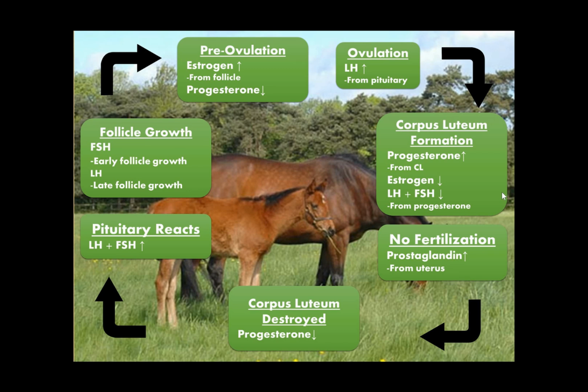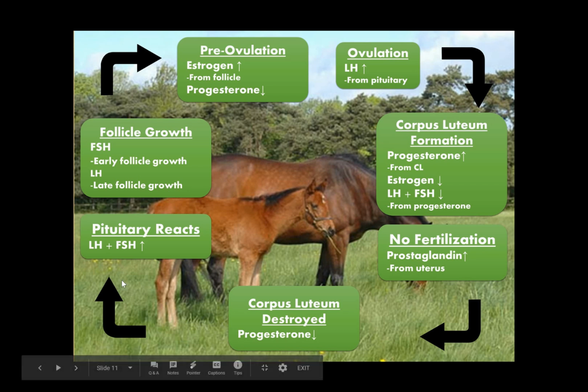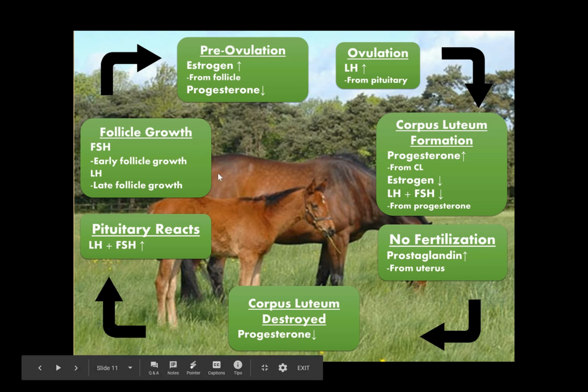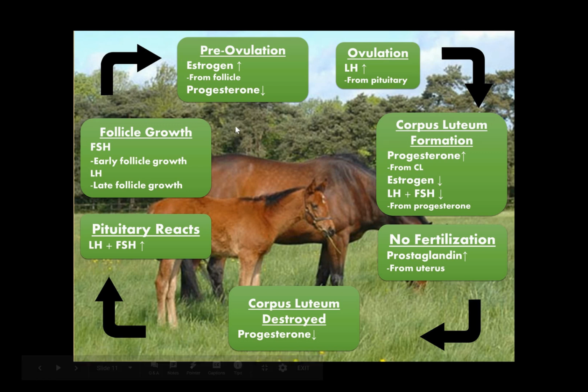So here's a chart that I've made that runs through it all, but it's an easy way, if you already know what's going on, to remember it. We can start with pre-ovulation. Where's GnRH? It's not here. Sorry, this is for a class that I had and we didn't discuss gonadotropin releasing hormone. So basically, let's start here.